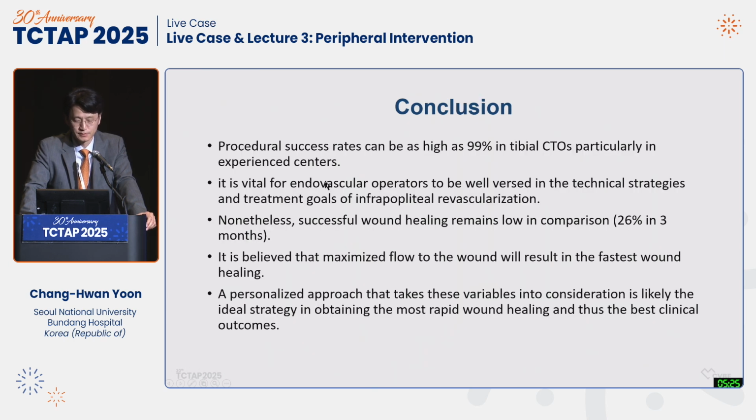And let me conclude my presentation. The procedure success rate is very high now, and operators are very well equipped and very talented, so we have improved the success rate very much. But a personalized approach that takes many variables into consideration is likely the ideal strategy in obtaining the most rapid wound healing and thus the best clinical outcome. Thank you for your attention.